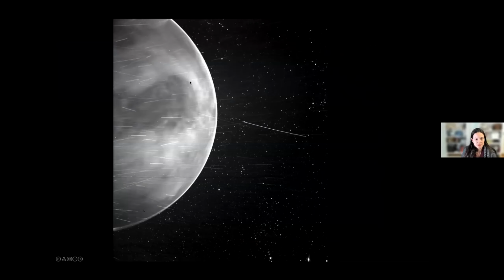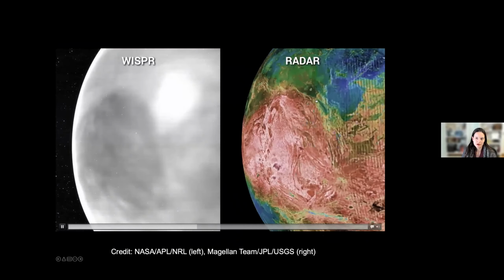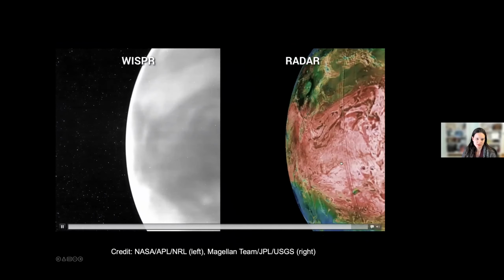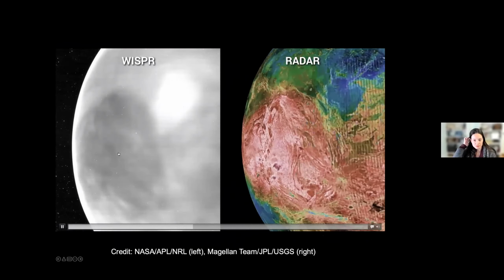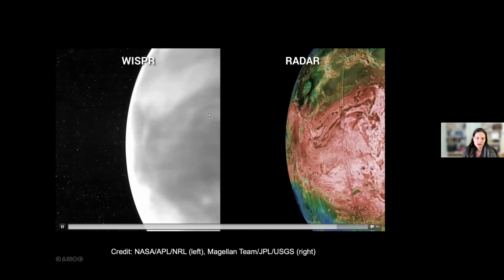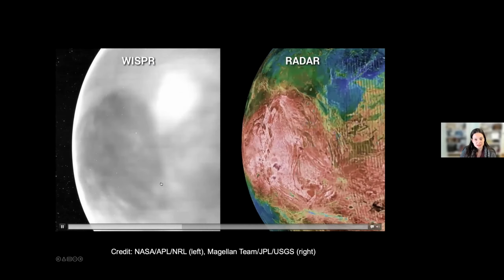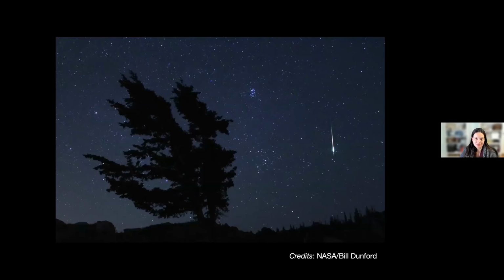And what's special about this picture is actually seeing for the first time from space the cloud cover. And then this matching of the radar that was shown in previous missions to Venus with the white light or visible light that WISPR is able to see. And they match very, very well in terms of what's going on the surface. So this was a really great discovery that we just did not think we were going to have, but Parker was able to deliver.